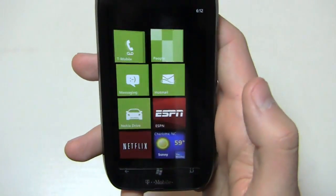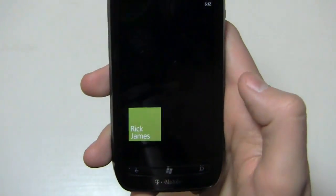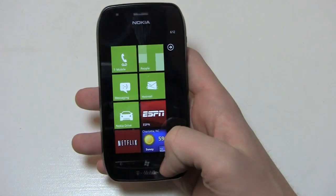So if I wanted to pin Rick James, down here, because we talk a lot, it would pin, and if I had a picture set for Rick James, it would show up right there, and I can easily access the contact and then just call, and I'm good to go. So a lot of neat, very fluid features in this operating system.